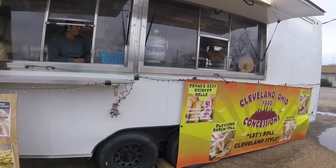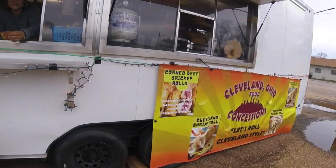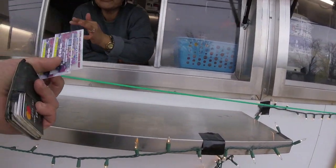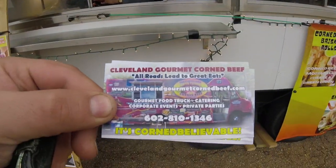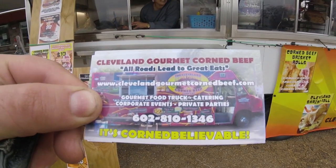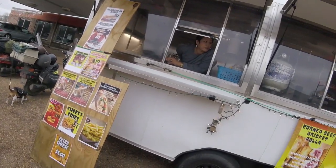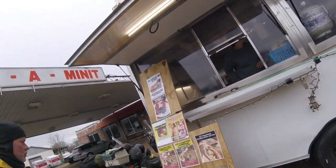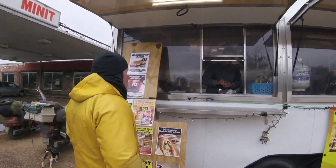Does your ad have like a website or something? Yep, all my stuff's on here. We own food trucks and we're just waiting for the pandemic to subside so we can go back to doing events again. So we're just staying here in this little area and servicing all the little workers and community. Yeah. Here's the shrimp roll.